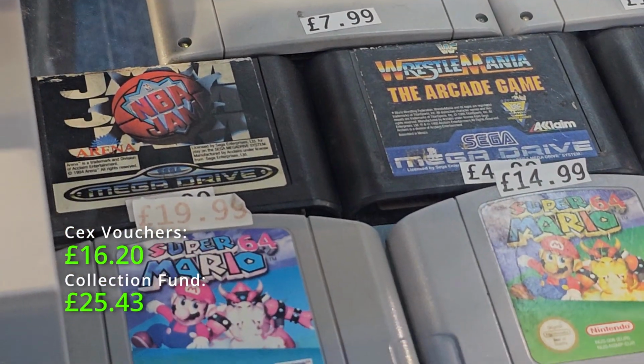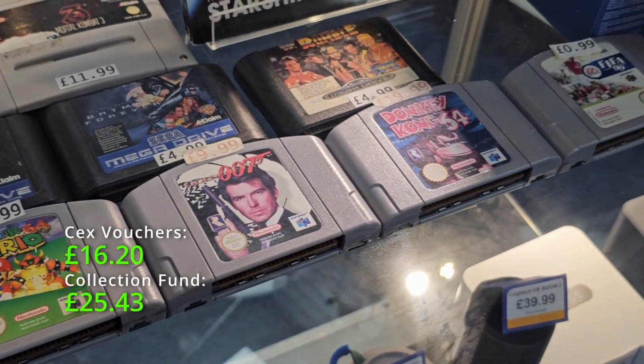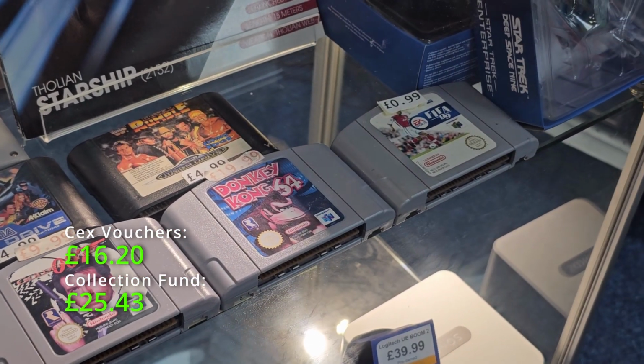I think CEX have it up for £18. The general theme was, when I was seeing these games, they were usually a few pounds below CEX's value, which is good, so that more aligns it with eBay prices in my opinion.